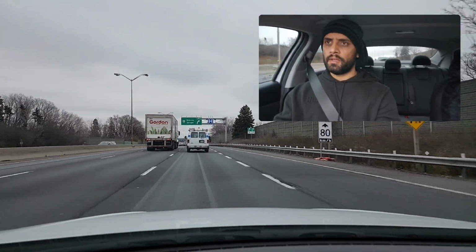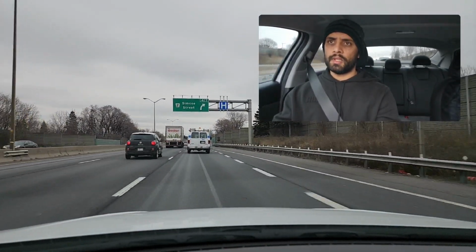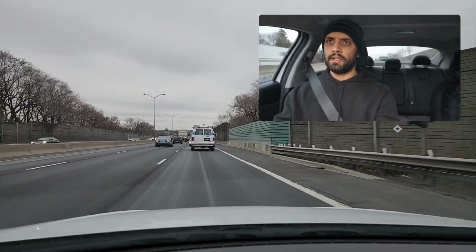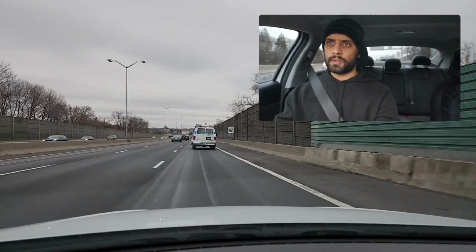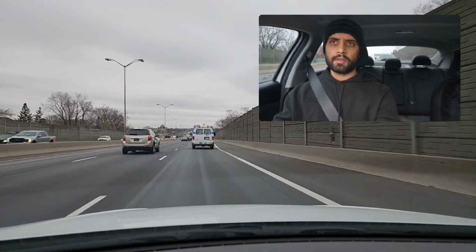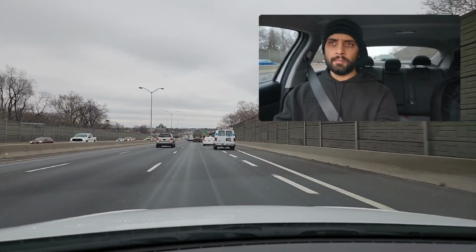Keep checking your rear view mirror. So I'm gonna do the lane change to the left when it's safe to do. So I'm not gonna take risk. I will do it when it's safe to do so. There are a lot of cars coming, so I will take my time.